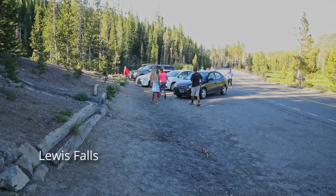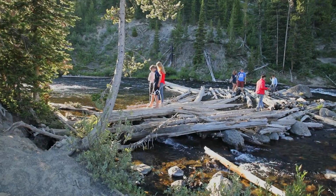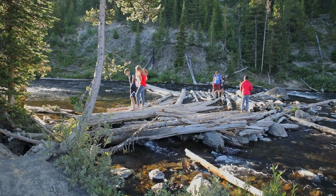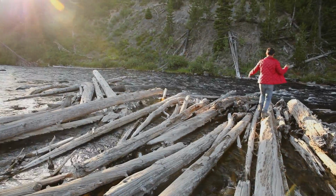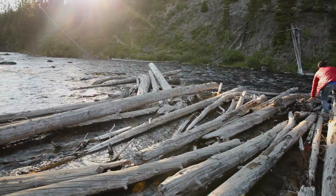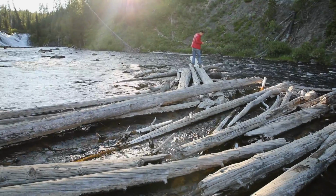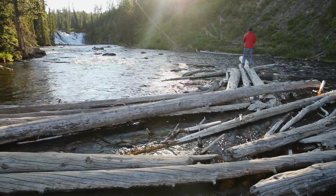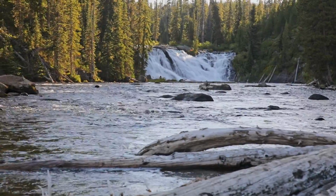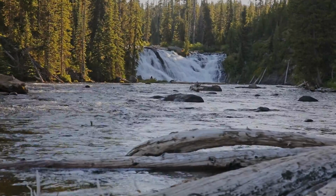Lewis Falls wasn't on my itinerary, we just happened to stumble onto it while driving. And my brother couldn't wait to get into the river. He has the place all to himself. I could have done a low-angle shot of the foreground rocks with the waterfall in the background, but I was too lazy to bring my telephoto.